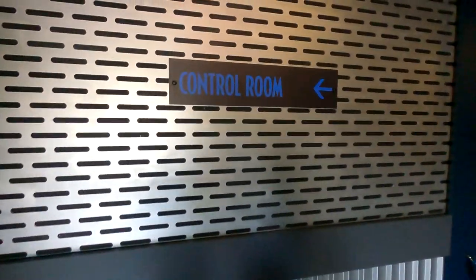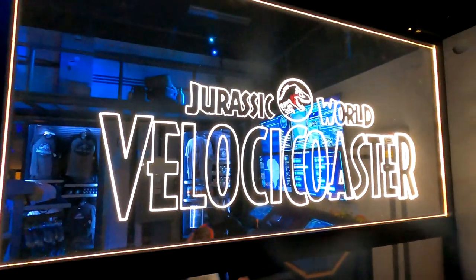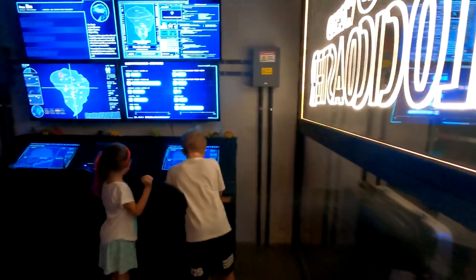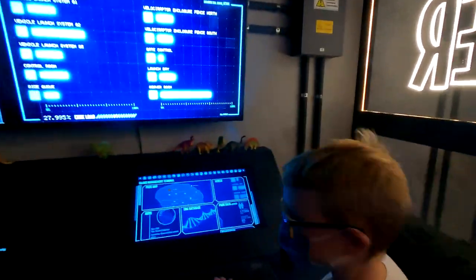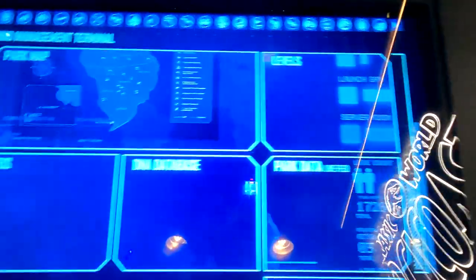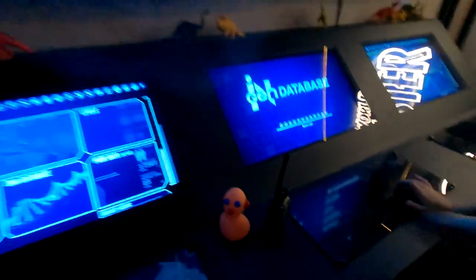Oh, the control room. Oh, the lockout station, helmet. Oh, wow. That's some walkie-talkies. No, you can't move the chairs. Oh my goodness, look at this guy. You want to try it?